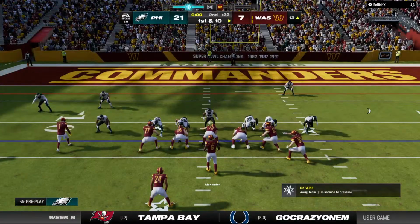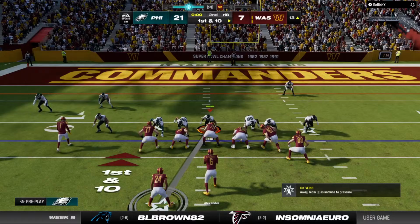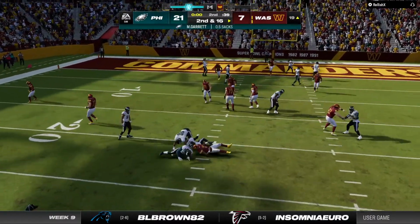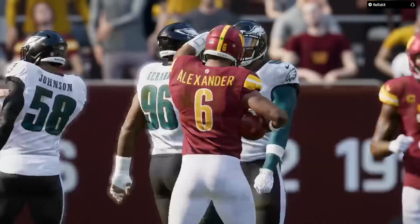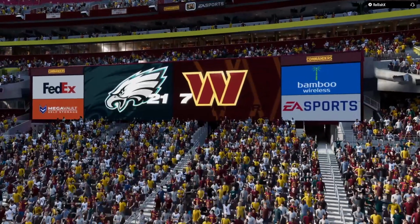Here we go, set. 60 Maverick, 60 Maverick. A final shot before leg. Alexander, and he's going to go down. So they pass up the field goal attempt to go for 6, but as a result, they leave points on the field, and that's going to do it for this first half.